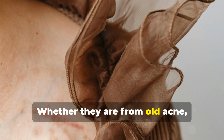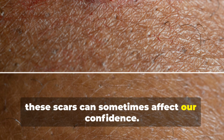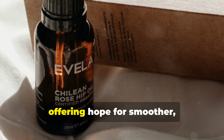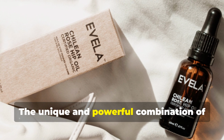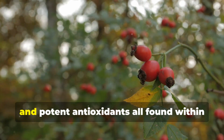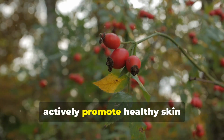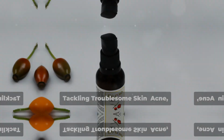Whether they are from old acne, surgery, or an injury, these scars can sometimes affect our confidence. But rose hip oil can truly make a difference, offering hope for smoother, less noticeable marks. The unique and powerful combination of vitamin A, those essential fatty acids, and potent antioxidants all found within rose hip oil actively promote healthy skin regeneration at a deep cellular level.